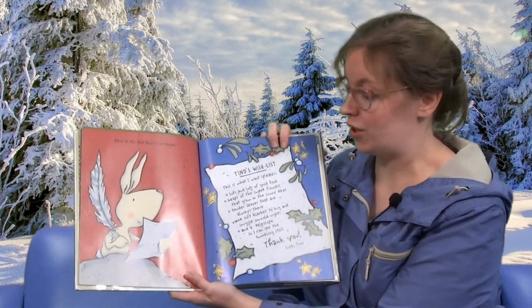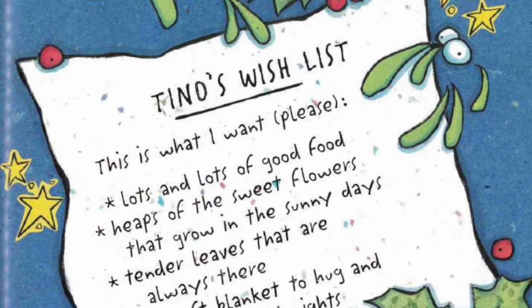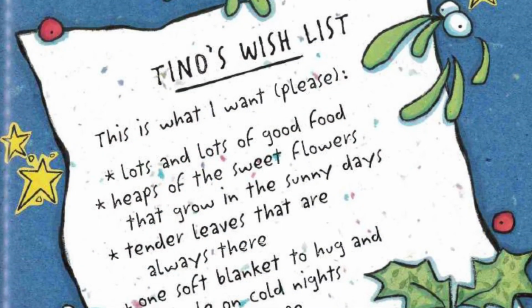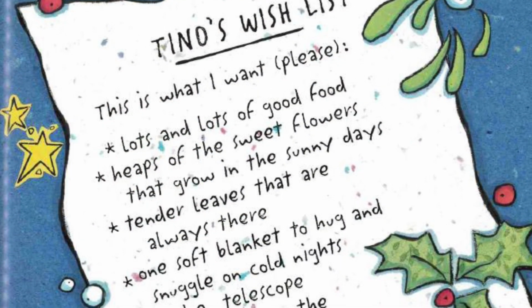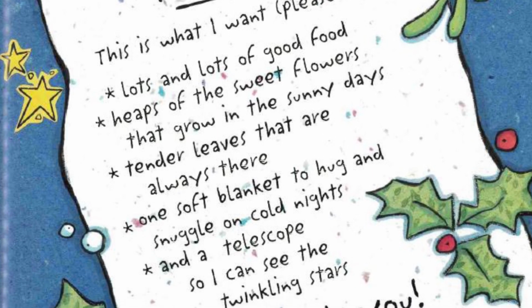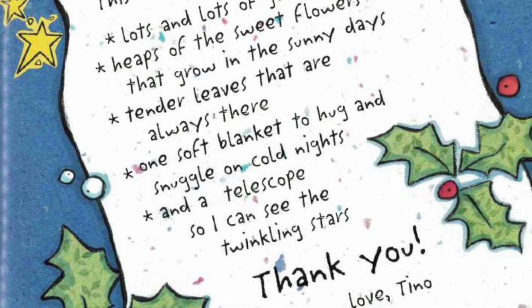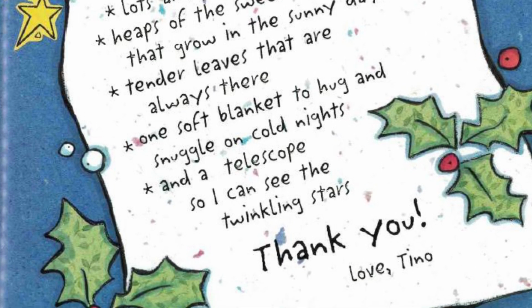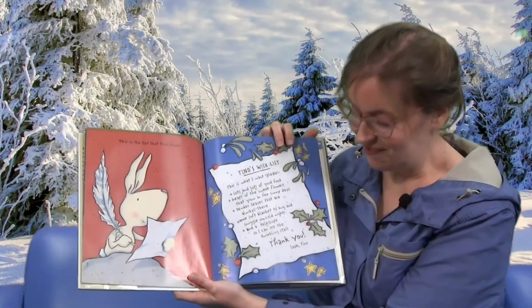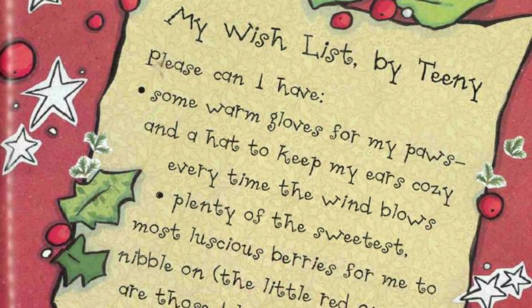This is Tino's wish list. This is what I want. Please, lots and lots of good food, heaps of sweet flowers that grow in the sunny days, tender leaves that are always there, one soft blanket to hug and snuggle on cold nights, and a telescope so I can see the twinkling stars. Thank you. Love, Tino.